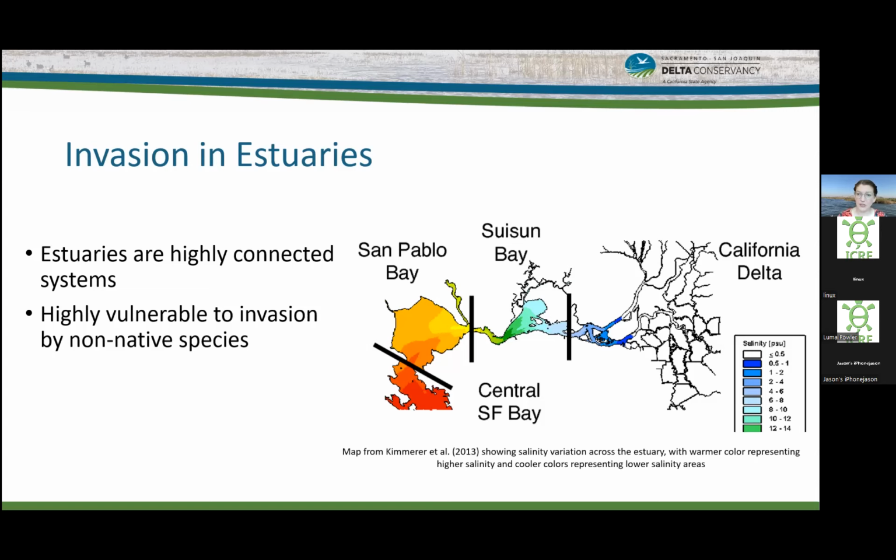There are several other factors that facilitate invasion and introduction of new species into the delta. These include things like ballast water pathways through the San Francisco Bay, so large ships coming up from the ocean through the bay all the way up into the ports of Stockton can potentially carry invasive species. Habitat restructuring that's happened, which we talked about before, but specifically to support land and water use in the delta.